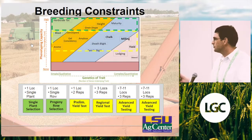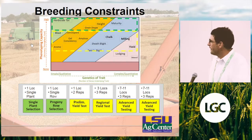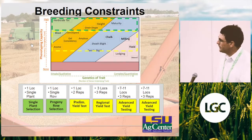Herbicide tolerance is very simple. You spray it. If it lives, it's good. Grain shape, we can kind of walk by and observe, does the grain look to be correct before we select. Height, very simple to look at. Maturity. So these are kind of observational traits. And we're constrained because at the early stages of the breeding program, these are the only traits that we can effectively select on with the numbers of material we're screening.